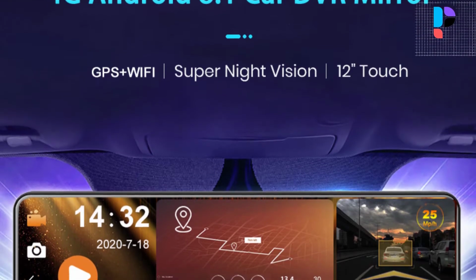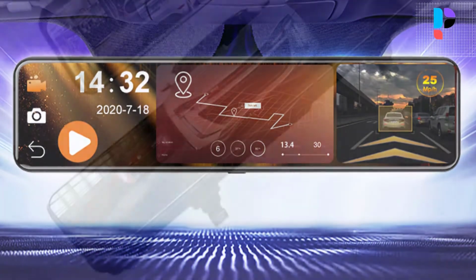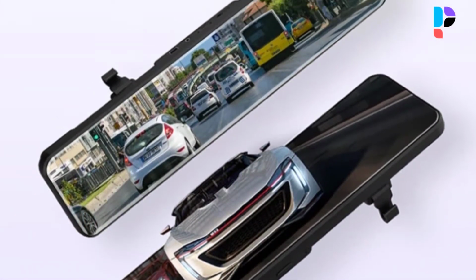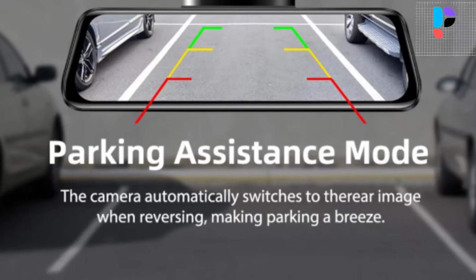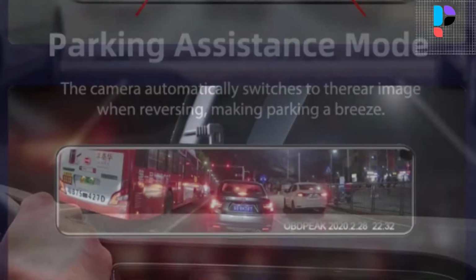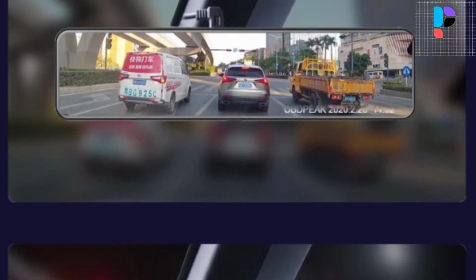Hello, in this video we are going to check out the top 5 best rear view mirror dash cams. We made this list based on my personal opinion that's the result of research. We rank the products based on their quality, specification and all other important facts. We have tried to select them from various price ranges, so you can easily find the best product for you.